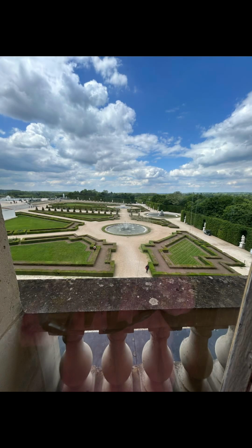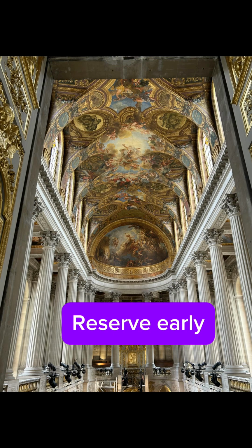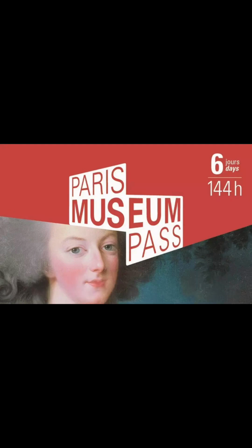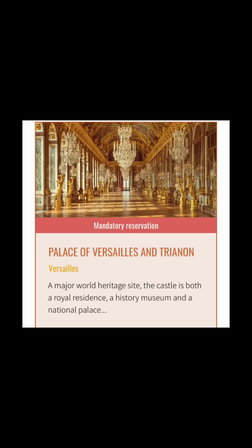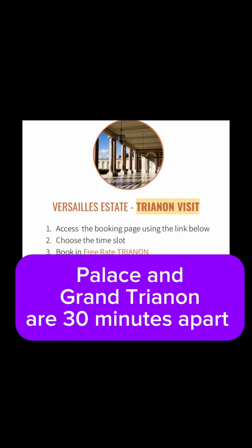Versailles is an amazing bucket list destination, but I made a couple of mistakes when I visited, so here's what I learned. First, be sure to make reservations at least a few days ahead of when you want to go. I used the Paris Museum Pass and made reservations for the main palace and the Grand Trianon, which is the smaller summer palace. But I didn't realize those two palaces are 2 kilometers away from each other, so you shouldn't book them an hour apart like I did.